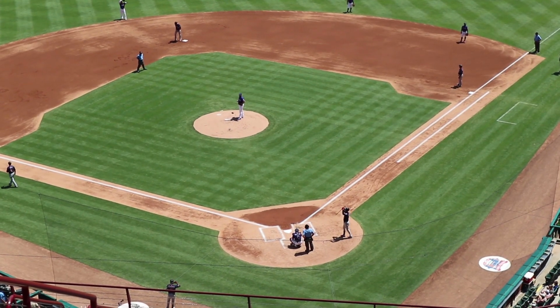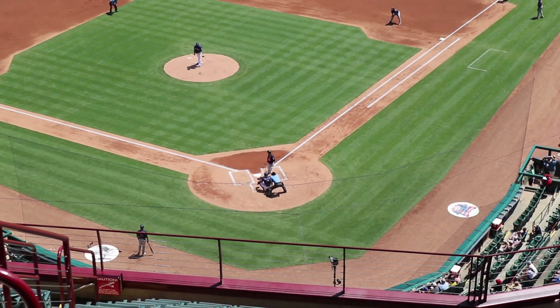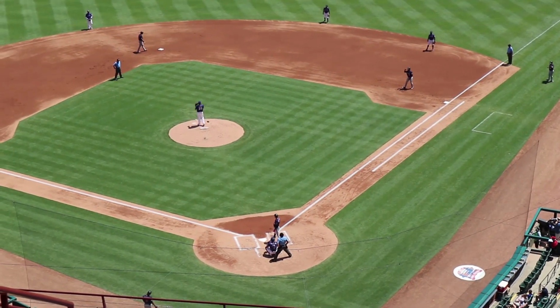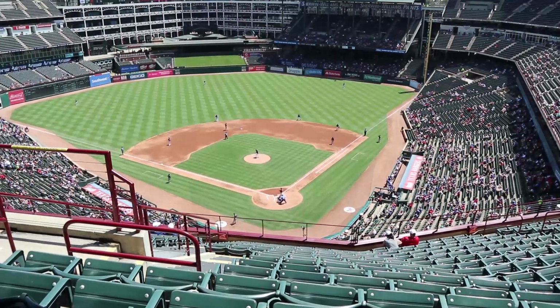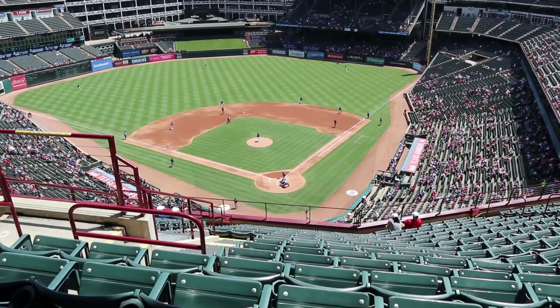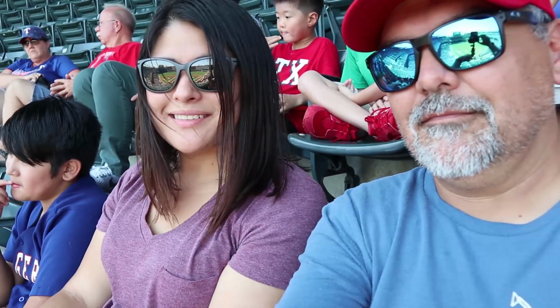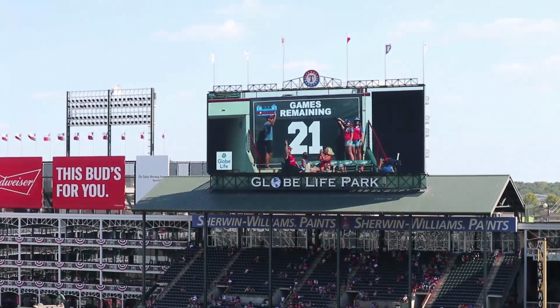Pitch coming up. Alright, it's time to retire this side. Our seats are in the front row, but it's shady up here, so that's why we came up here to the shady area. They just scored. Hey, Brady. It's only top of first.